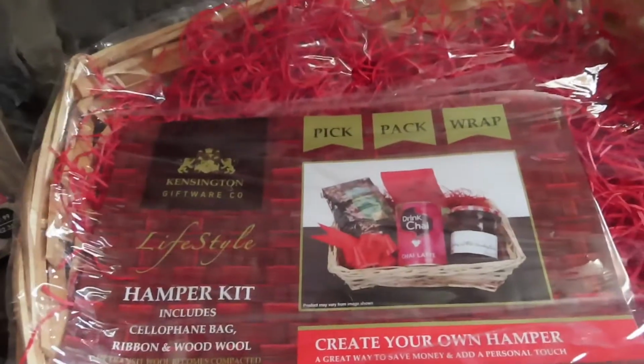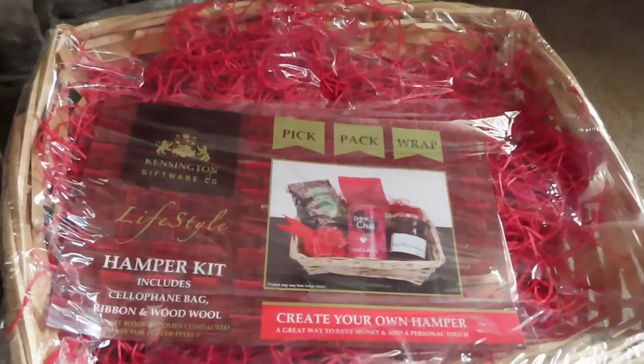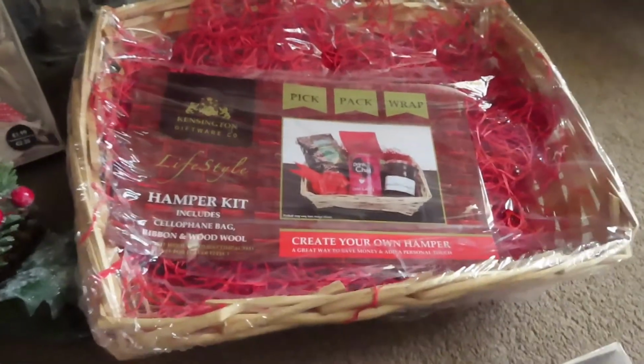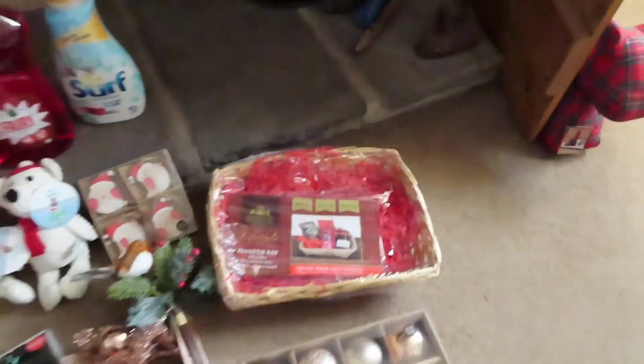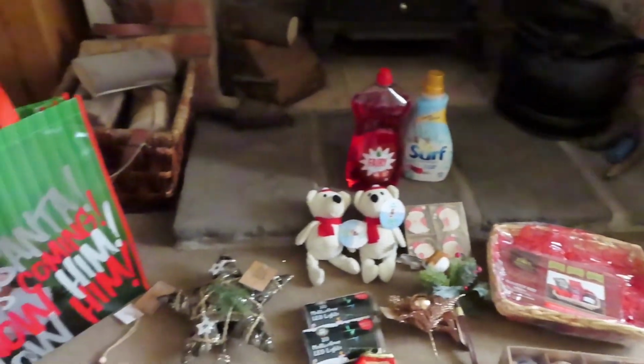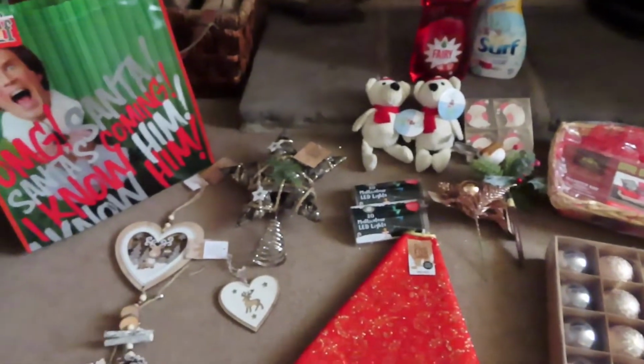So that is for a family friend, just going to send him a hamper of his favorite things. That'll just be a really nice touching Christmas gift. So yeah, that is everything I picked up from The Range. Nice little Christmas selection. I can't wait to put this all on the tree.